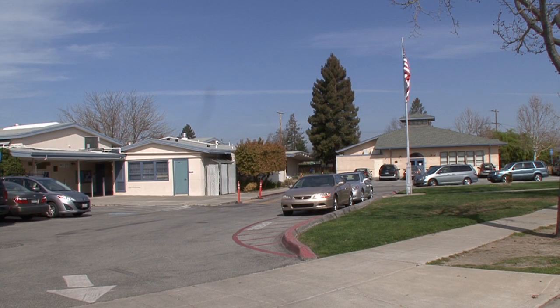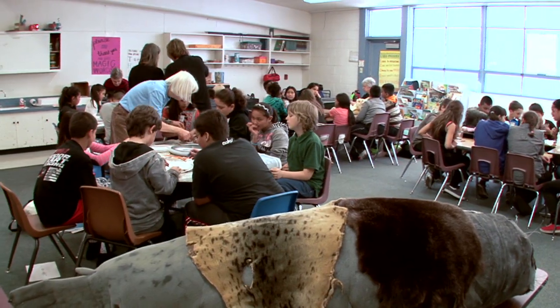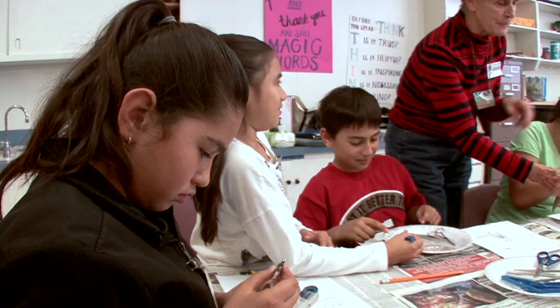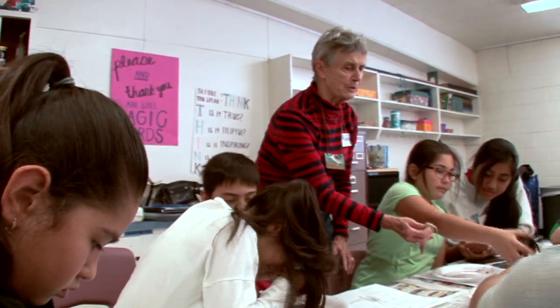The thing I like best about the EVs is they walk in and the kids don't see them as volunteers, they see them as scientists, they see them as teachers. Tell me what you think it looks like. It looks like a special type of bird's beak. So when they interact in the classroom, they have a leader that they can turn to who's an expert, and they know that these people are experts.